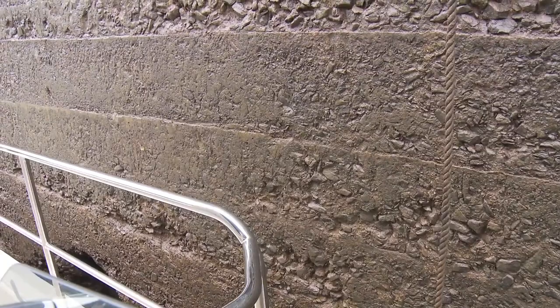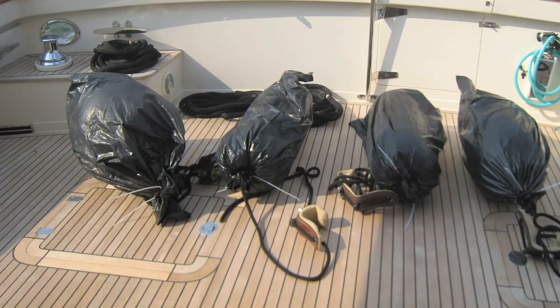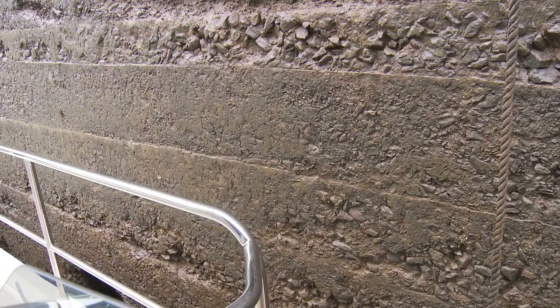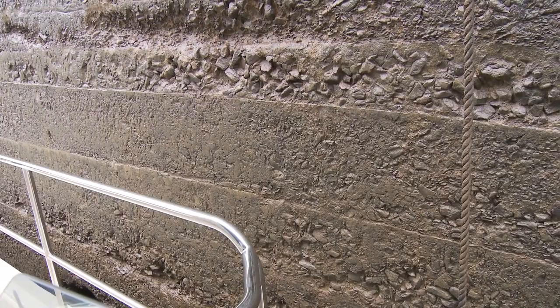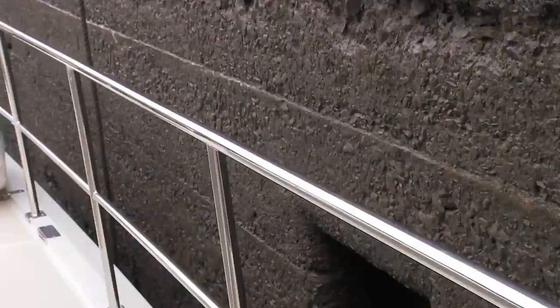Some lock walls are very rough, and we elected to use industrial-strength garbage bags to protect our fancy fenders. They may not look too classy, but I can recommend them as being practical and cost-effective. Some potholes are large enough to trap a fender as a boat rises, and it is best to keep away from the walls if possible.